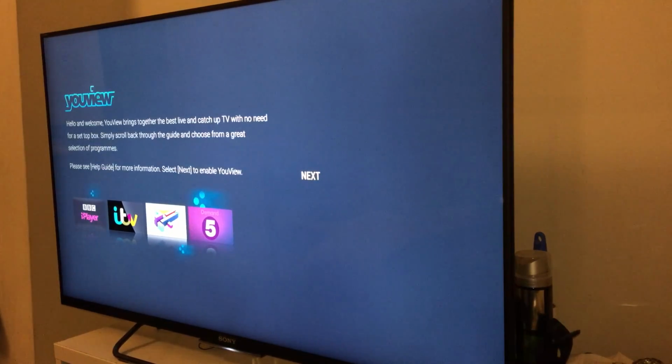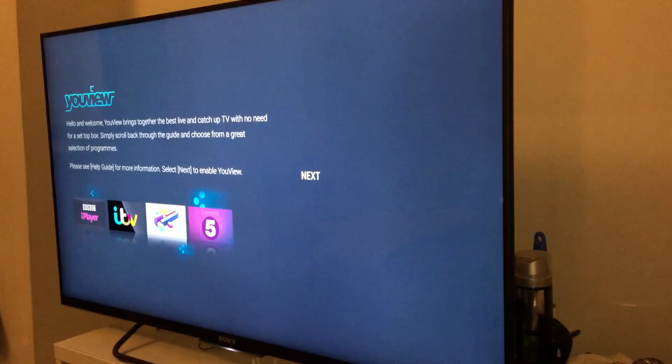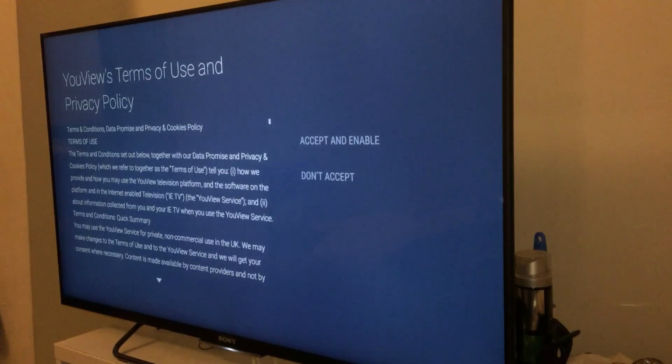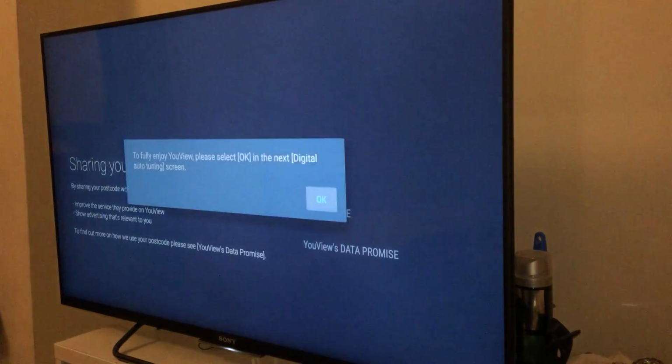So yeah, we've got YouView now, so there's no need for a set-top box. So I can just go ahead and click next. As you can see, it shows BBC iPlayer, ITV Player and Demand 5. Let's go next. So obviously you need an internet connection. So your YouView trusted partners can improve. Yeah, no problem, that's fine. I'm happy with that. No worries about data theft and all that sort of stuff.